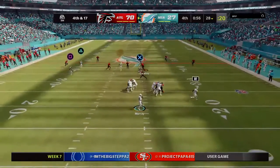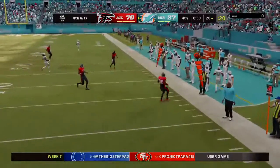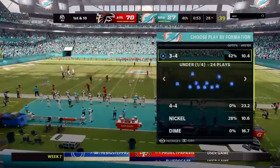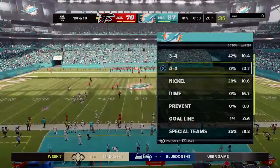They're going for it. It's Murray. Escaping the pressure right. And able to catch it, but he's out of bounds. Now the throw took him beyond the sideline, and that's going to be a turnover on downs. So they tried to go.